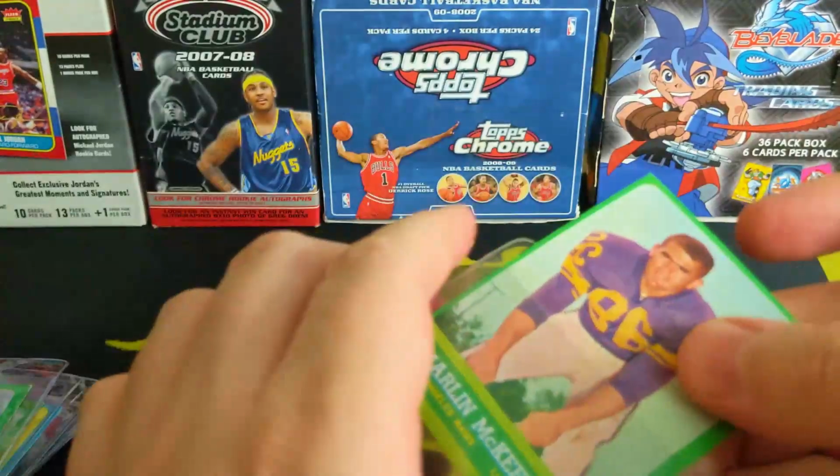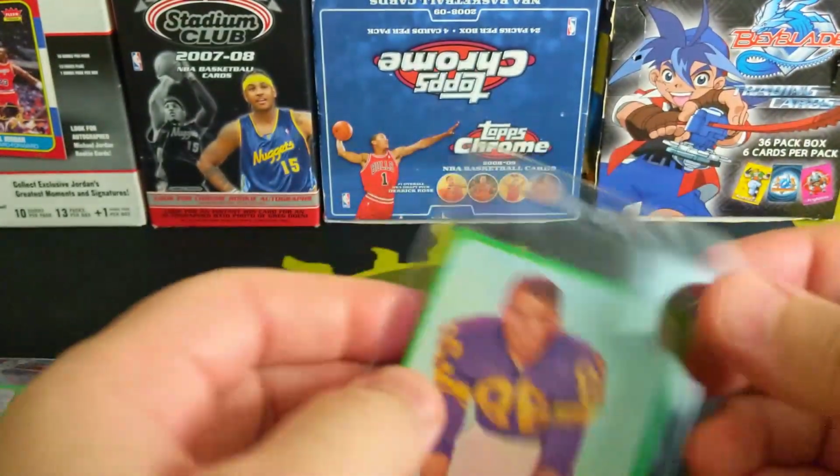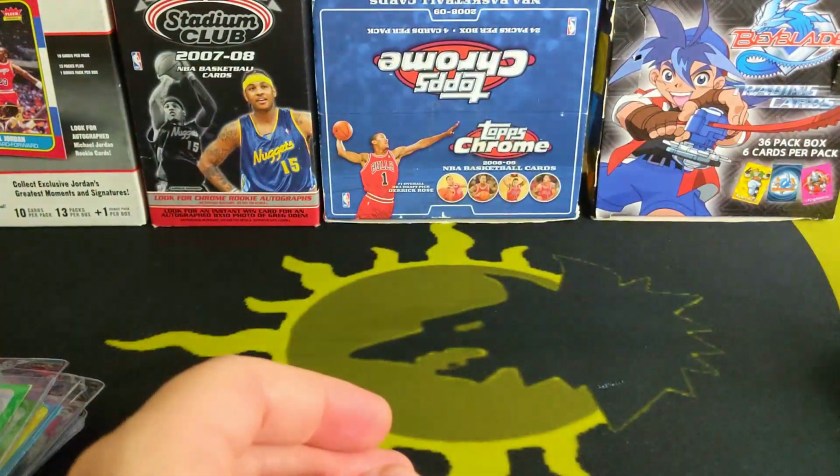And the best thing about these cards is the smell. You can smell the vintage. It's kind of like going to a library, and as soon as you walk in, you smell all the books.